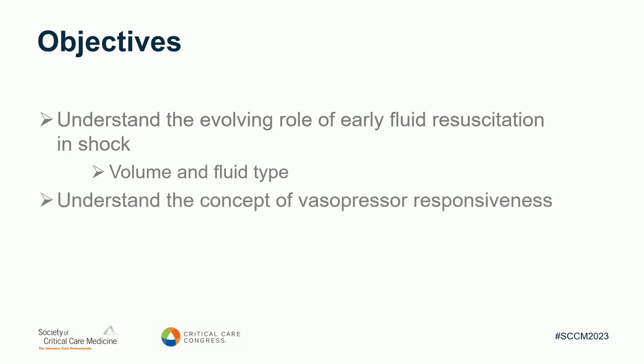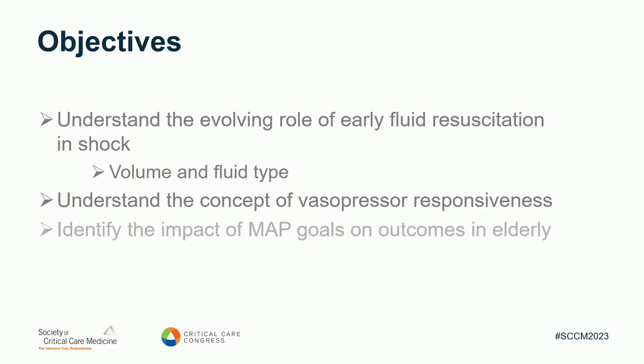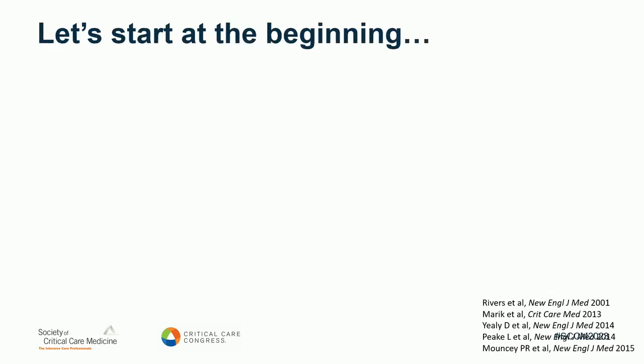I also would like for all of you to walk away with some understanding of an emerging topic called vasopressor responsiveness, very akin to what you might have heard about fluid responsiveness. And then also to identify the impact of MAP goals, specifically on the outcomes in the elderly, based on a trial that we'll talk about later.